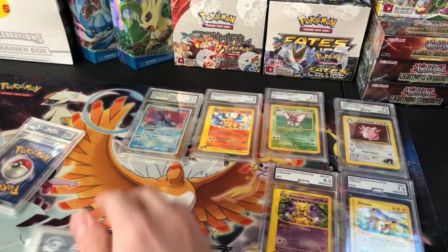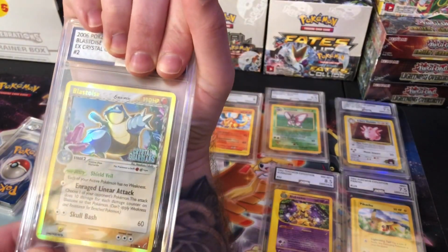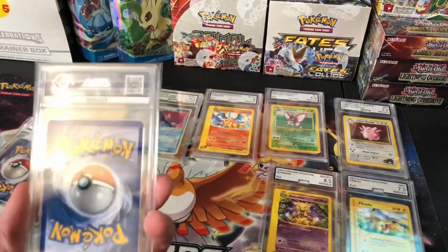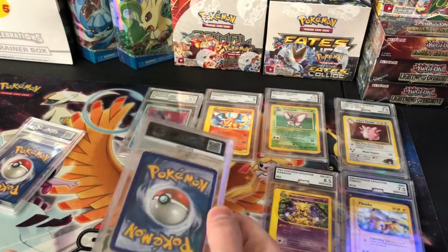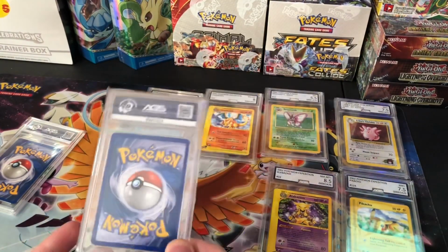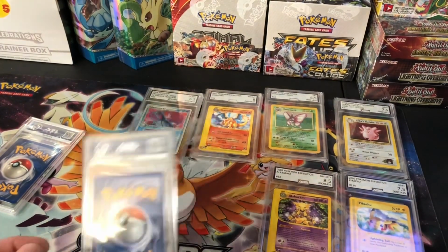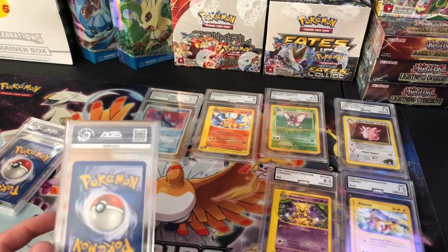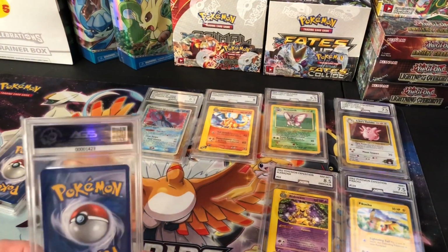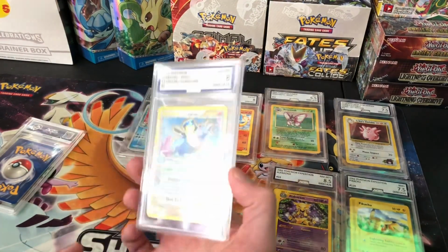All right, next up, we now have an EX Crystal Guardians Reverse Holo Blastoise. Same deal with the last EX, basically. Reverse holos are pretty difficult to grade from the Crystal Guardians. There's a lot of holo in the card, so there's a lot more space for it to get scratched up. Considering that last one got a 6.5, I would really hope for this to get like a 7.5 to 8. But I'm thinking that it's more likely to be closer to that 6.5.